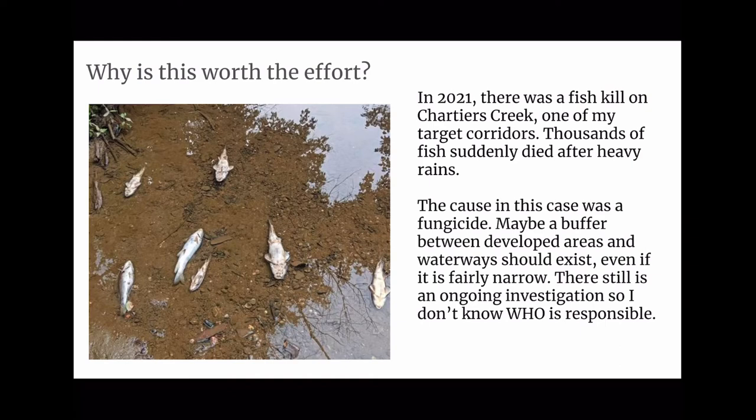In 2021, there was a fish kill on Chartier's Creek, one of my target corridors. Thousands of fish suddenly died after heavy rains. The cause in this case was a fungicide. Maybe a buffer zone between areas and waterways should exist, even if it is fairly narrow. There still is an ongoing investigation, so I don't know who is responsible.